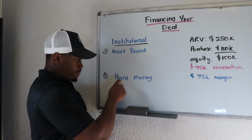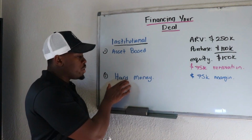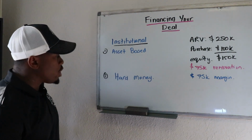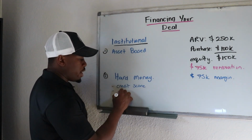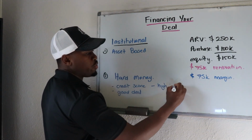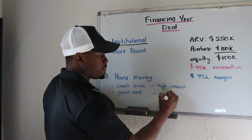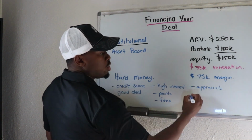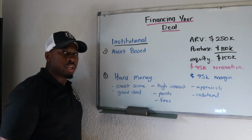Another type of institutional lender that exists with a program is called, generally speaking, hard money. Now, hard money is not really an institutional program that exists per se, but it is a cost. And when we say hard money, we're talking specifically about the cost of money. When we say hard money, this is expensive money. So with hard money, generally you need a good credit score. Okay. You need to have a good deal. Okay. There is going to be a high interest on the financing that you get, meaning that your cost for that money is going to be high. You've got points. You've got fees. You got appraisals. You've got collateral, right? And generally speaking, the same things apply when we're dealing with an asset-based lender.